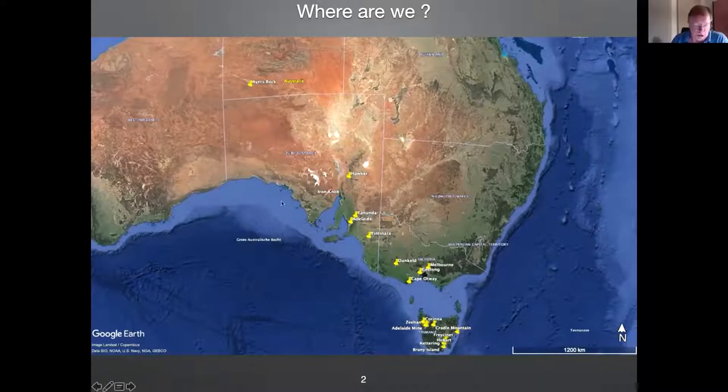The yellow pins have nothing to do with this presentation, but these are the marked points of a road trip there, including Tasmania, that my wife and I would have undertaken this year if Corona wouldn't have been in the way. So hopefully we can do that in '22. So this Iron Knob is here.